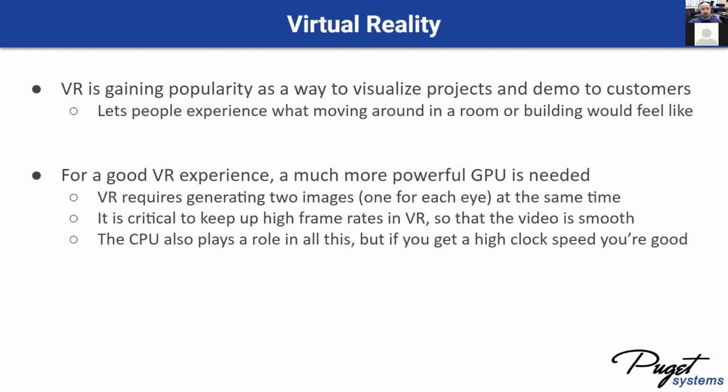And again, the CPU also does play a role in that. But if you go with our recommendation for a high clock speed CPU, that should be plenty for VR. It doesn't need high core count or anything like that.